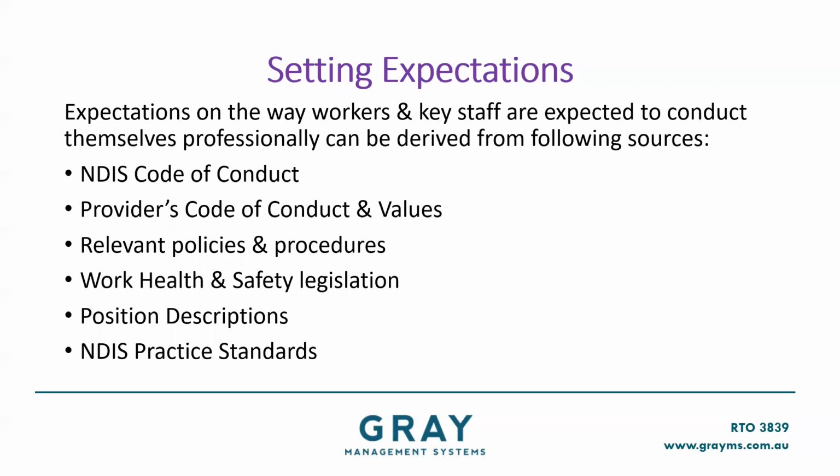And so when we're looking at developing policy or even reviewing policy organisation-wide in terms of what are professional boundaries, what does that mean to us, what is our own code of conduct and ethics and values that we expect our leadership team is going to lead with, and what we expect our staff to embody as well. This is really important about setting those expectations. And then also feeding that into relevant policies and procedures.